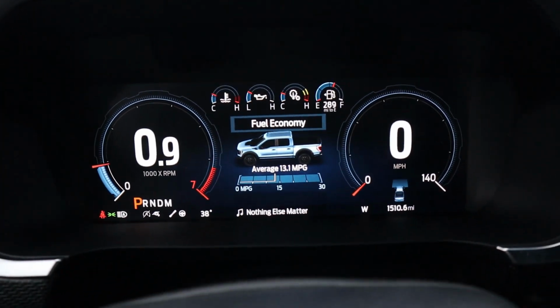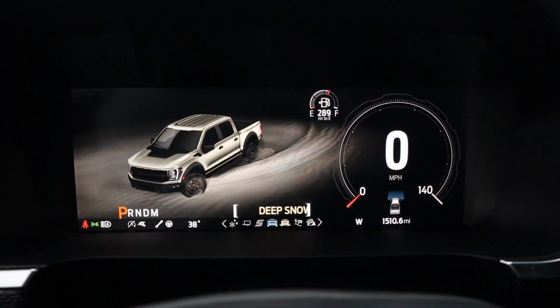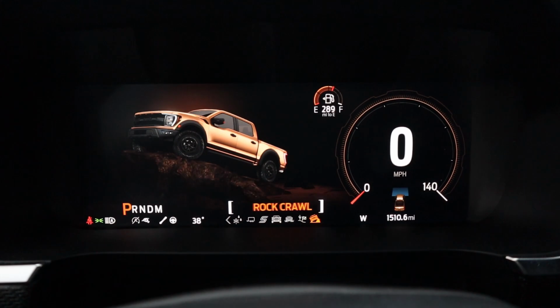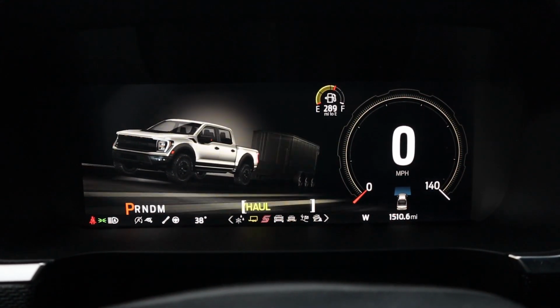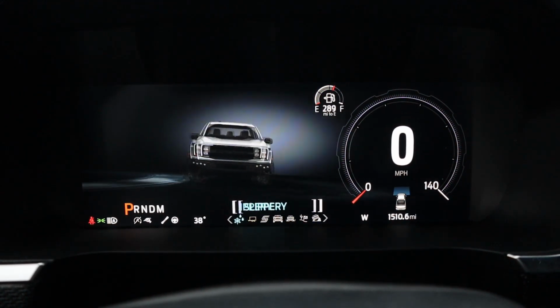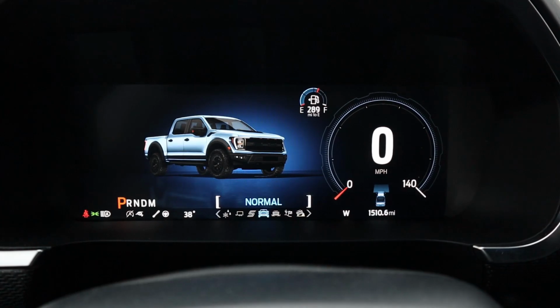Some of you might hate this. I love it. I think it's cool. And then we have way more drive modes here with the new Raptor too. We've got normal, deep snow, sand, Baja, and then we've got our rock crawl mode as well. And then on the other side, we've got our sport, tow haul, and then we've got the slippery mode for the drive modes. So yeah, way more customization with that.